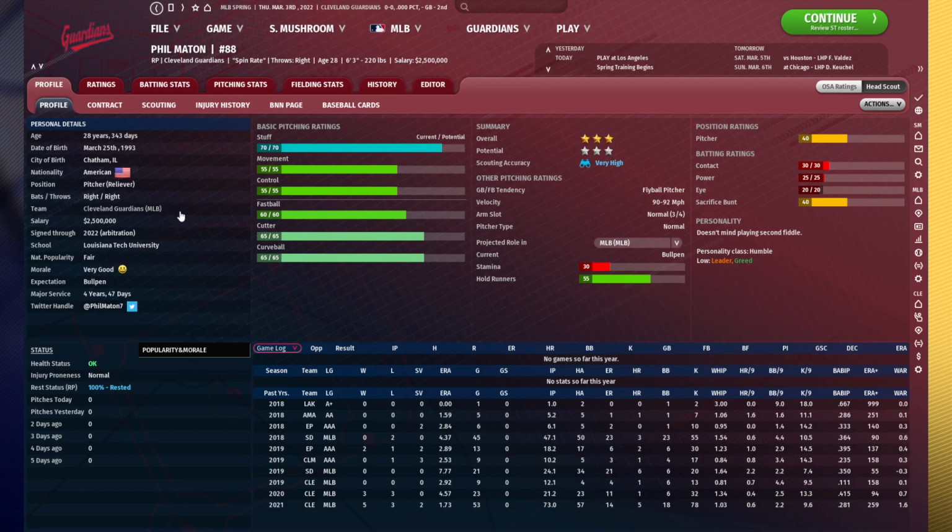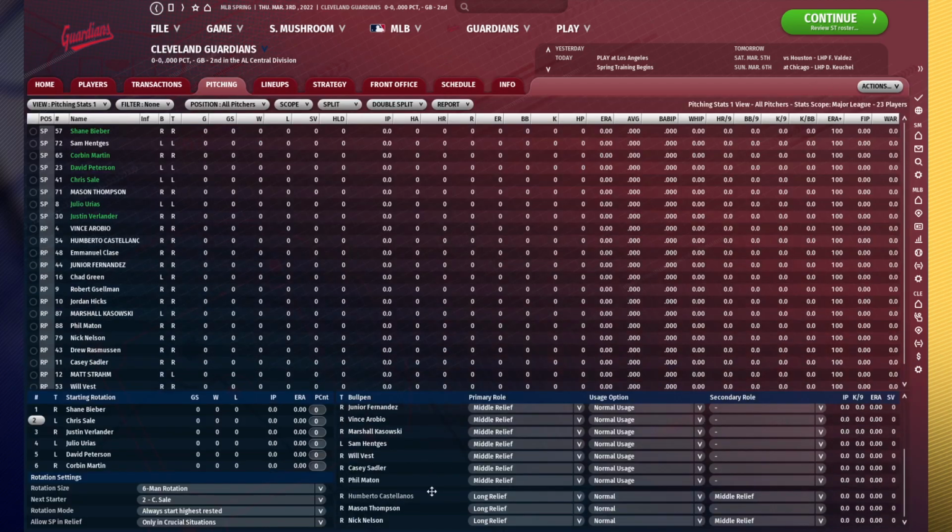He was one of our stronger relievers heading into the offseason. Had an outstanding season last year, 73 innings of a sub 200 ERA. I mean, that's high quality pitching right there. Really good rates, too. So we're going to hope for another good season out of Matone.